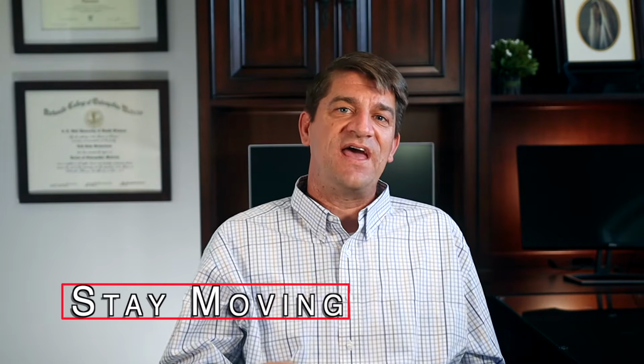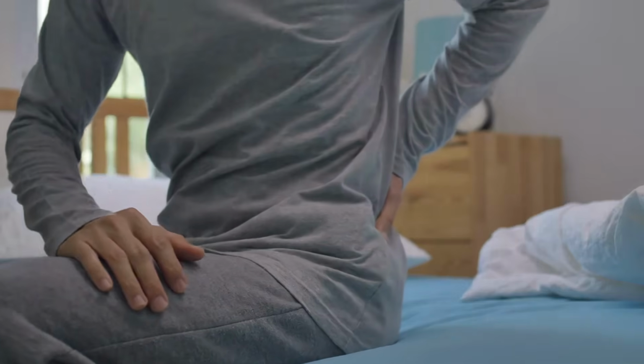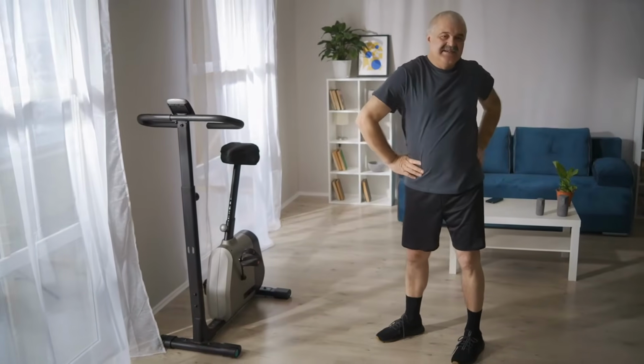One of the tendencies that we have with back pain is to lay down. Sometimes you have to, but as much as possible, you still need to move. Staying still makes things worse and can make your recovery take longer. You don't want to do things that make your pain worse, but if you're resting, set a timer to get up every 20 minutes and walk and gently stretch.